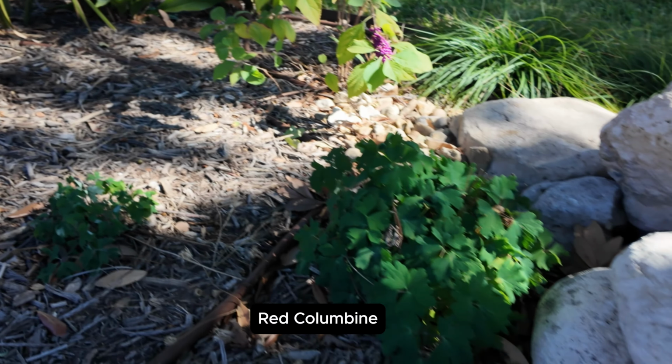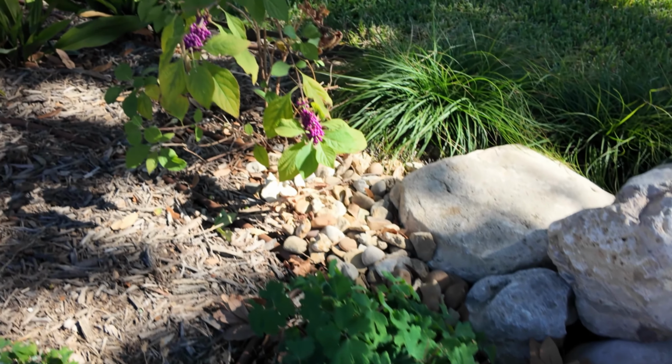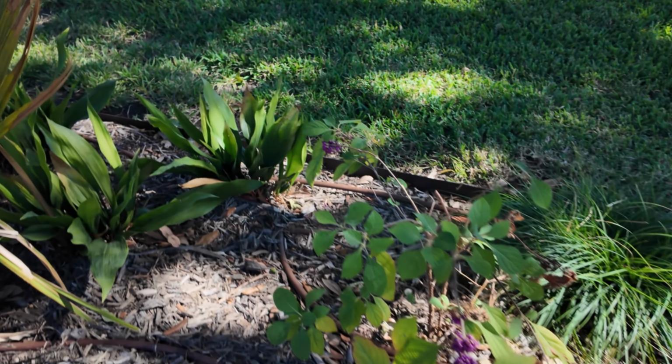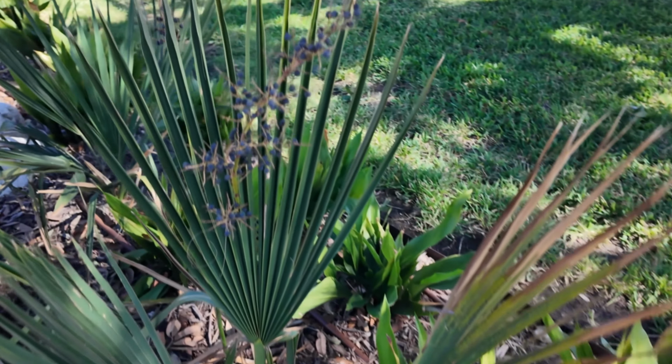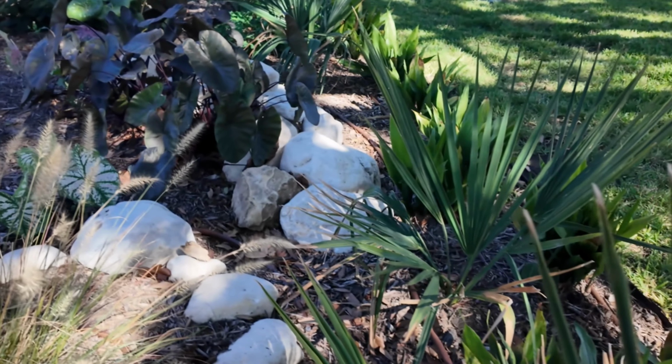Here we've got red columbine. It's a native that grows up under oak trees in East Texas. Same with this American beautyberry that you see with the pink berries that are edible. We've got dwarf palmetto right here, also a native, also can tolerate shade, can tolerate full sun.